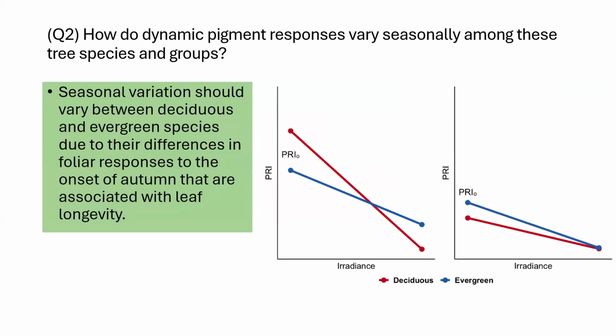And then the seasonal variation should be associated with their differences in foliar responses to the onset of autumn that are associated with leaf longevity. So deciduous species undergo phenology, they grow rapidly during favorable conditions, but evergreens retain their needles.